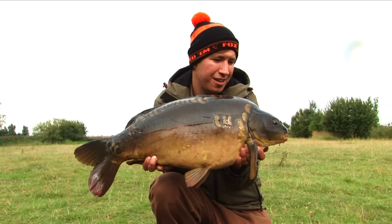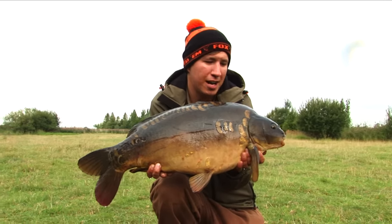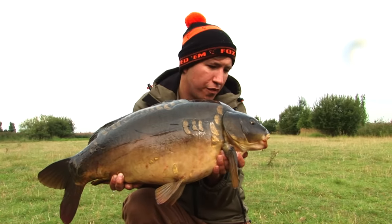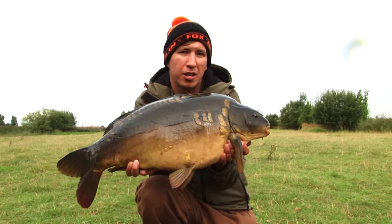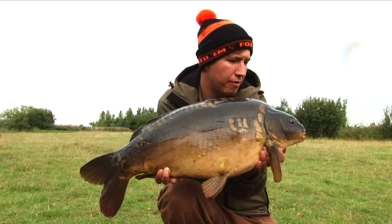Oh, would you look at that? A lovely little mirror carp around the mid-double mark, taking on the right-hand rod, which was one of the two rods I was fishing on that baited area that Rob dived over yesterday. It was a pretty good fight off the fish, actually, even though I had to bully it in the early stages just to get it away from the weed beds that were surrounding the clear area.